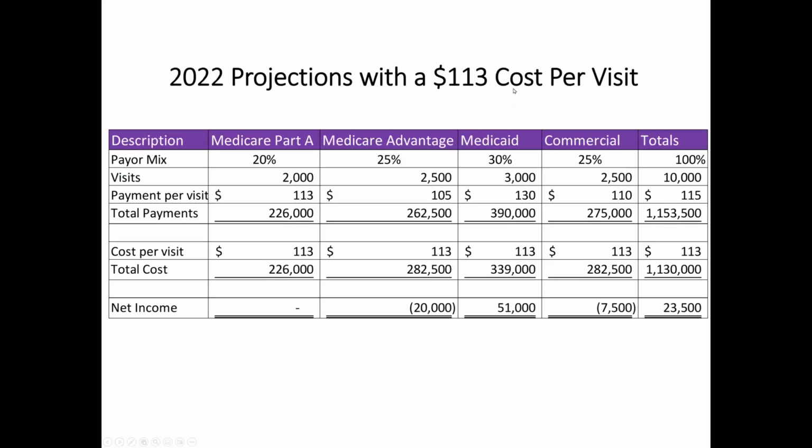The reason why, I did a quick projection that shows you why you're not going to be able to get $190 a visit. Most of the RHCs we see have a payer mix of about 20% original Medicare. Only original Medicare pays you these higher rates. Your Medicare Advantage plans, for the most part, are just like commercial insurance, and they pay you what they're going to pay you. They don't have to follow these higher payment rules that you get from original Medicare for RHCs.